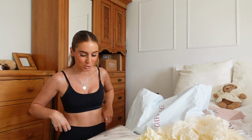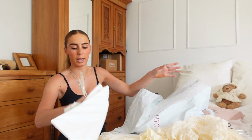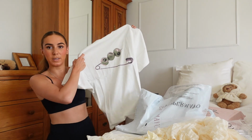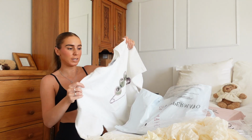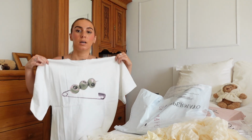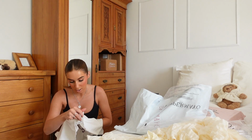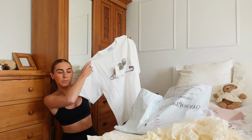And then I got this top, which I think is a collaboration with Peppermayo and Jazz Handmade, who always come up on my TikTok. It's this white t-shirt with olives and a safety pin on it, which I thought was kind of fun. It's a really lovely thick t-shirt as well. I love the shape of that. I got that in a size small to medium. I feel like with jeans or something that'll look quite nice.